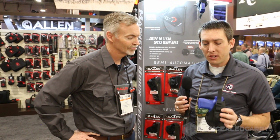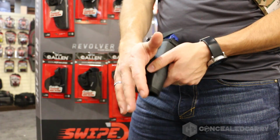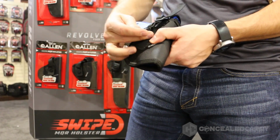I think it's pretty clever. I think it's unique. I think it's different. There's definitely some personal preference related to retention systems. Everybody kind of knows what they want, but this is one thing that I think is going to get a lot of people considering changing what they're doing for retention. We know we don't want that gun to fall out. We know we don't want people to be able to wrest it from us. So retention is important, and this is a solution that's very simple and yet effective.